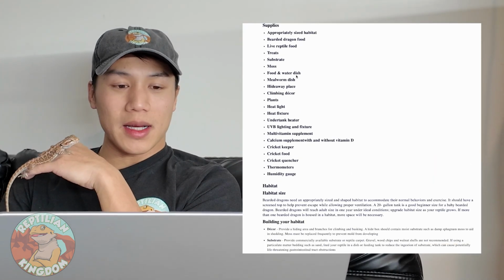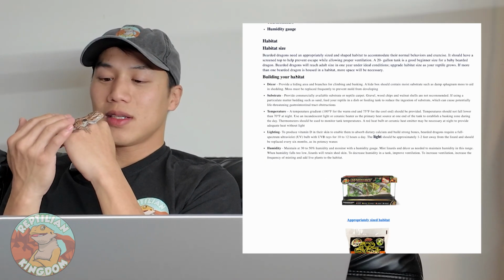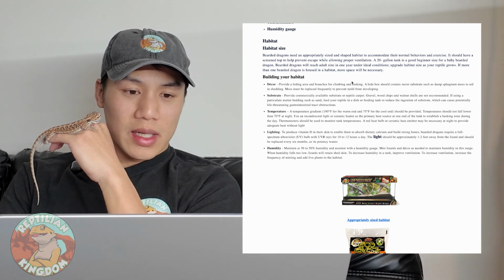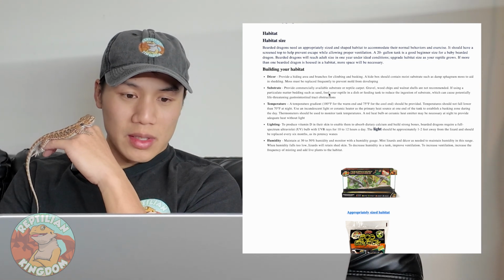Now we're at the supplies. Habitat. Anyway, you see how calm she is now? She is a little stressed, so I do need to put her back very soon. But habitat size, we're gonna do that. Building your habitat: decor, substrate, temperature.